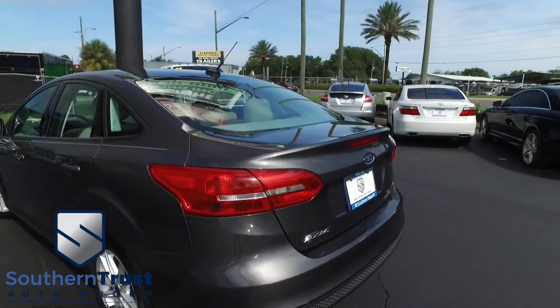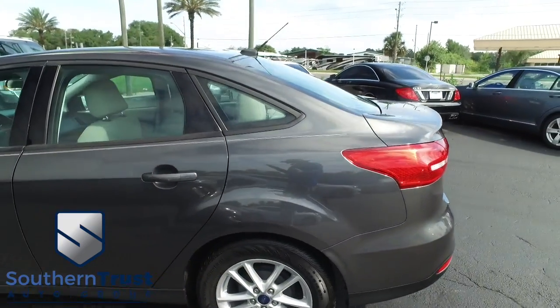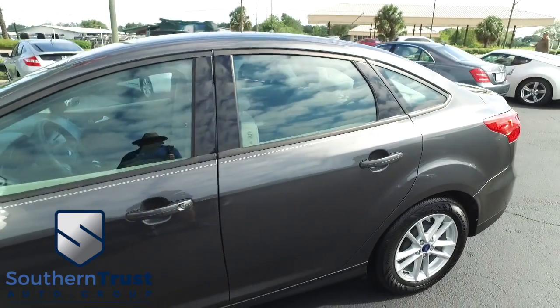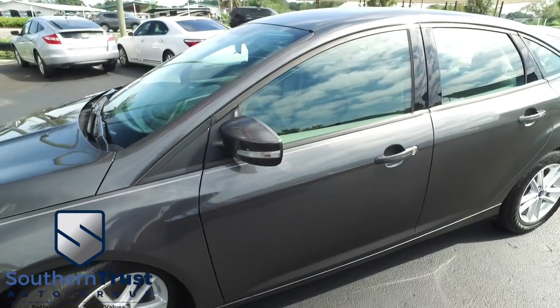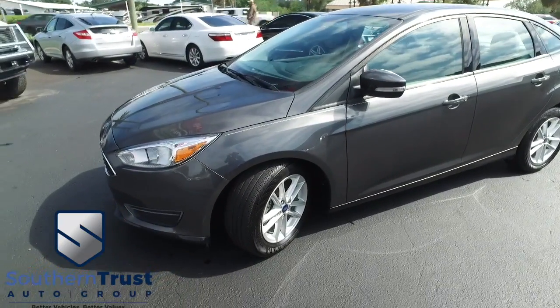2016, looking clean, looking lean, looking mean, Ford Focus SE four-door sedan, that amazing automatic with that L4 2.0 liter 16 valve fuel saving muscle, 30 in the city, 42 on the highway, miles per gallon, saving you money at the pump, putting money back in your pocket. Somebody ring that bell! Cruise, tilt, keyless entry, power windows, mirrors, door locks, super cold AC.